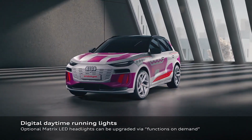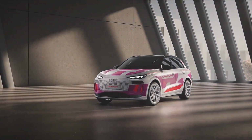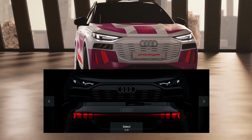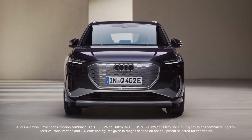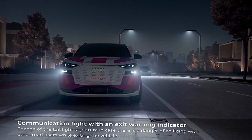And here's the electrifying twist, an 800-volt electrical system. Yep, you read that right. Plus, for those who like options, Audi's serving up 2 flavors. A classic crossover SUV and a sportier slope-back version for when you're feeling a bit more James Bond. Positioned snugly between the Q4 and Q8 e-tron, the Q6 is Audi's golden middle.